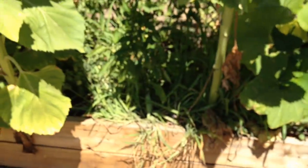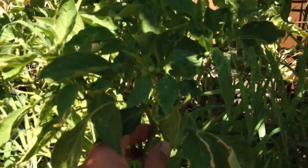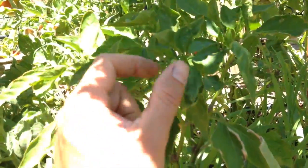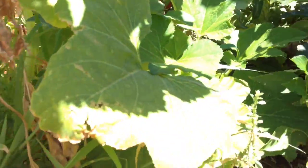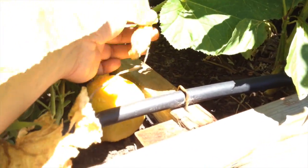I've got my banana pepper plant. It doesn't have any peppers on it, which that's not too good. It does have some flowers. So let's see what the crookneck is doing. I do have one crookneck, and then this one didn't make it. I got one crookneck there.